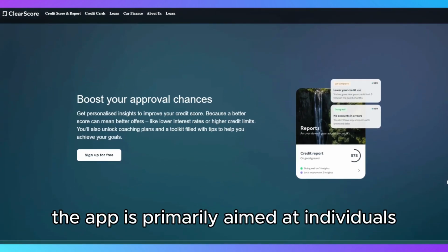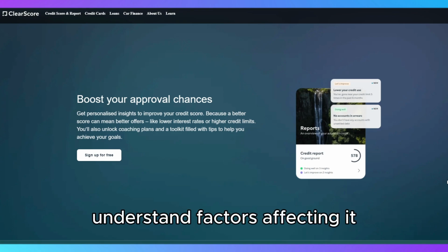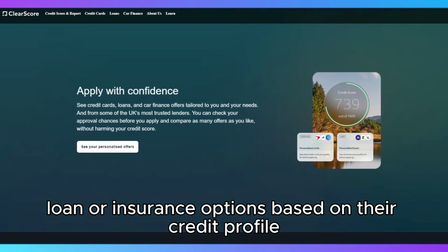The app is primarily aimed at individuals who want to keep track of their credit score, understand factors affecting it, and explore better credit card, loan, or insurance options based on their credit profile.